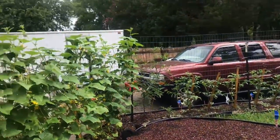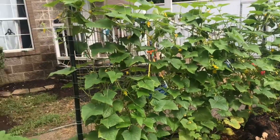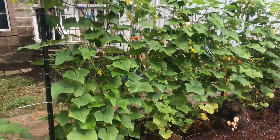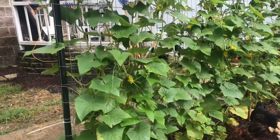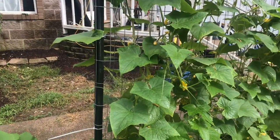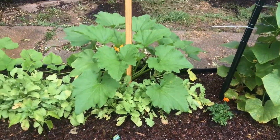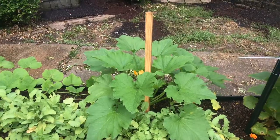And these are the pickling cucumbers. They're doing really well. Some of them are getting pretty big. And we'll come and pick those here in a minute. If the rain will hold off a little longer, I'll get to pick some. And then the radishes are just about done. I've been picking those a little at a time.